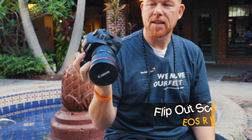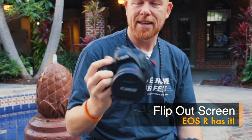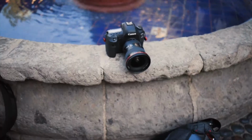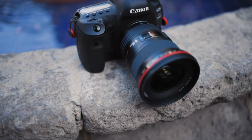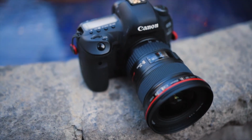I've had a couple of events at work where I've used this for an hour and my wrist is just hurting at the end of that time. And I've never noticed the weight on this. Granted, I don't often shoot with a lens bigger than this because I like to use the native RF lenses, but the weight and the size of this is one of the downsides of the 5D Mark IV, for me.